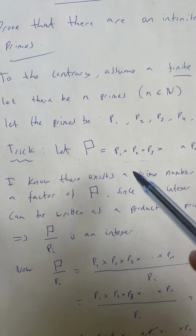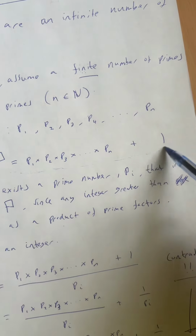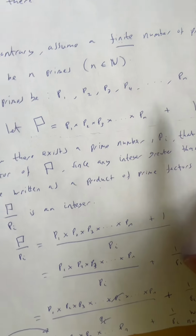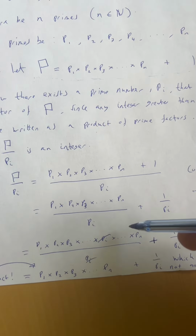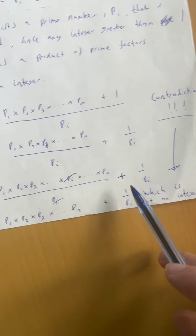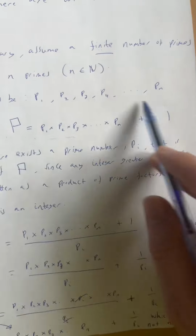Now, to be fair, I highly doubt they're going to ask you to regurgitate that proof in an exam. But what they could do is ask you parts of the proof. So in a question, they could say, let capital P be equal to all of this here, and then ask you to determine whether this is a prime number or not. And what you'd do is a very similar thing to this here: you'd say, well, if you divide it by Pi, you're going to end up with something that is not an integer. So therefore, this must be prime. So I doubt they'd ask you to regurgitate it, but if you know the proof, then you can answer a question like that pretty easily.